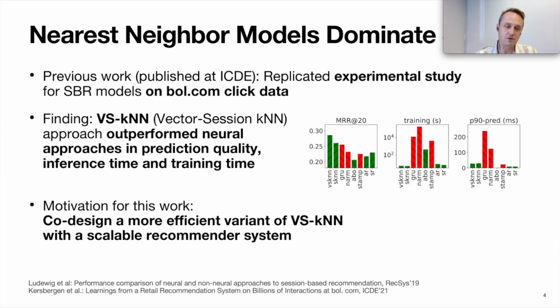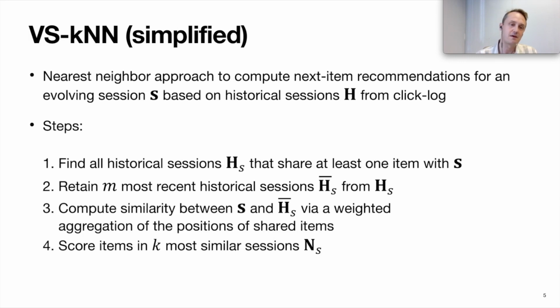So therefore, we worked on the design and the implementation of a scalable implementation of VSKNN called VMIS-KNN. Let me start by explaining in a simplified manner the VSKNN algorithm and then introduce the modifications we made to speed it up. The nearest neighbor-based approach computes the next item recommendations for an evolving user session based on the historical training sessions from click logs in 4 steps.